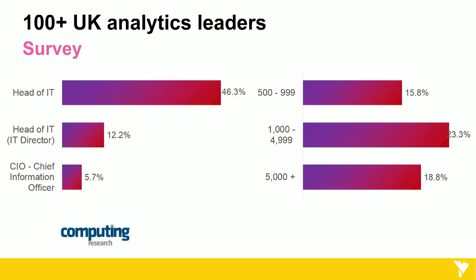Firstly, what did the audience look like? We, Computing, spoke to about 110-odd UK analytics leaders, predominantly the head of IT, or the head of their analytics team. They were medium to large organizations, the biggest range being 1,000 to 5,000, all the way to 5,000 plus. So organizations that had their own analytics teams.